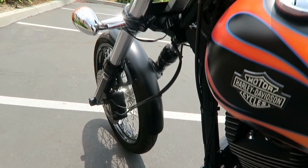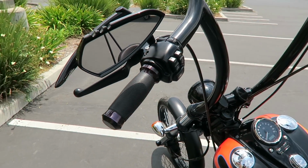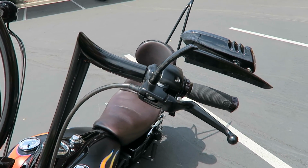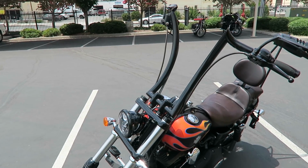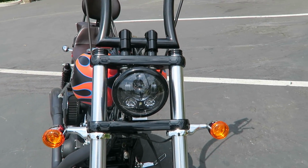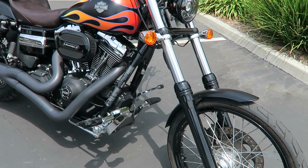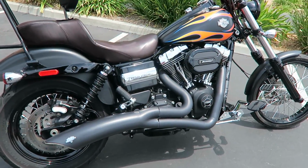If you're 6'3", 6'4" plus, you might want to look into something like this. They were really nice. These are the Kuryakyn blade mirrors, Harley-Davidson Grip It hand grips. The rubber grips, that's a genuine Harley part there. Here's another shot of the bars there. Real cool custom looking bar, real tall. Again, the LED Daymaker Harley-Davidson headlamp on there. Here's another shot of these really long raked out forks with those 2-inch extensions on there.